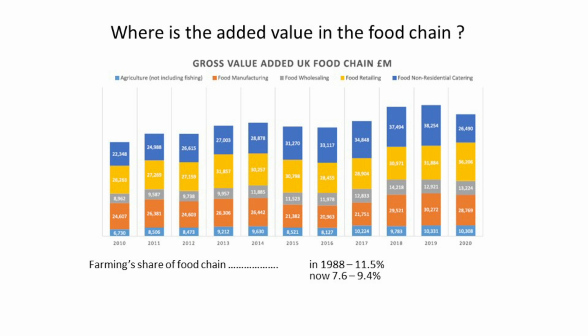And when we come on to value, this is some work that was done looking at where the value sits in the value chain of UK food. Farming's the blue bit down the bottom. Orange is the food manufacturing, grey is food wholesaling, food retailing, and residential or catering, whatever it is, takeaways, etc. In 1998, we had about 11% of the food chain. That's between 7 and 9% now.